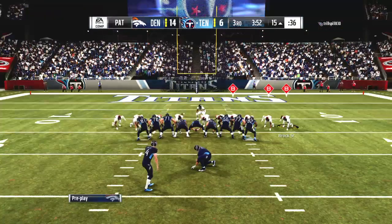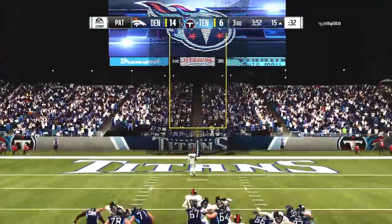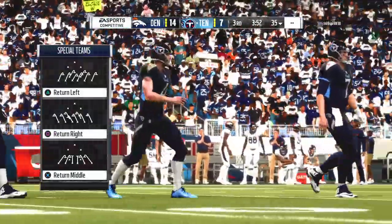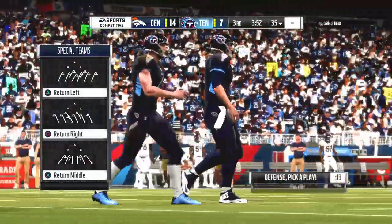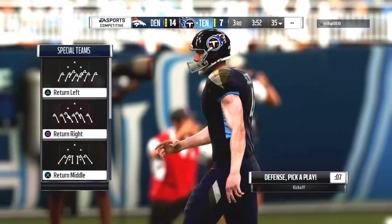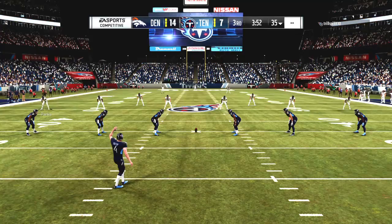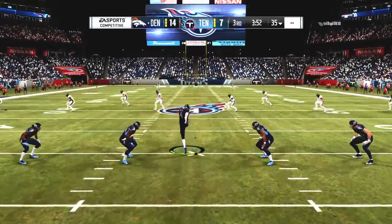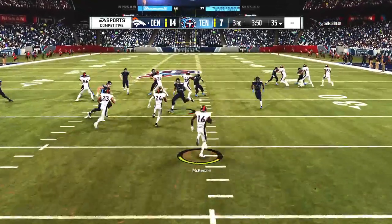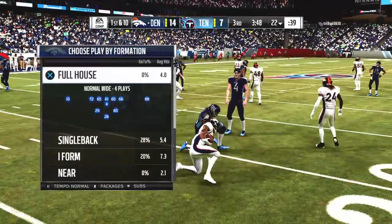Ryan Succop on for the point after. Extra point put through by Succop, and that'll make our score 14-7. Now here's Succop out to kick it away. On the return, it's McKenzie, and he'll take this up past the 20 and down at the 22-yard line.